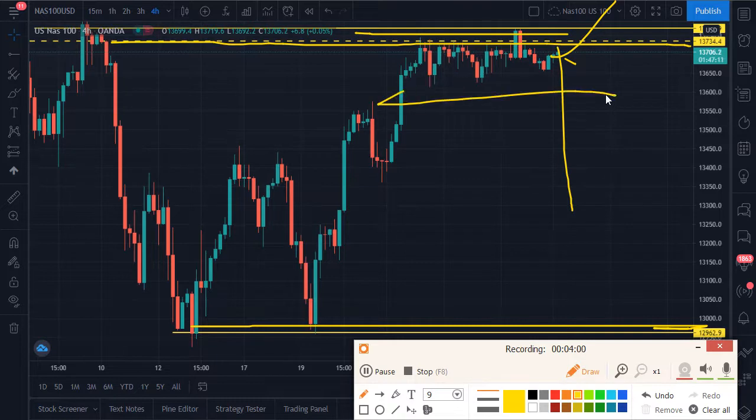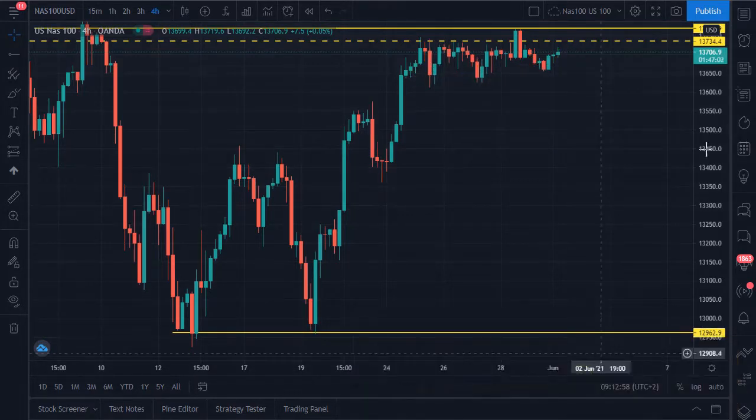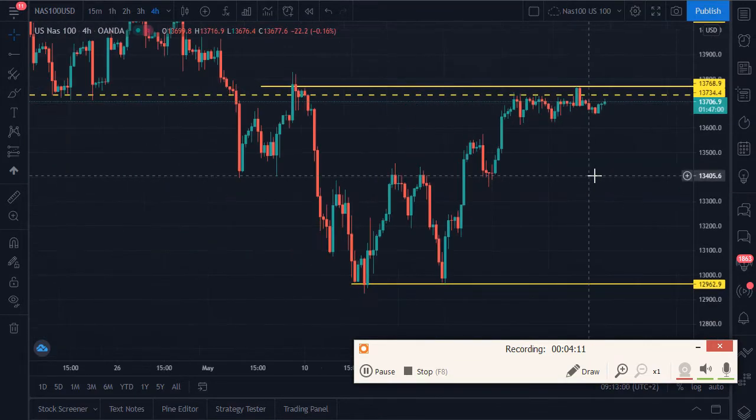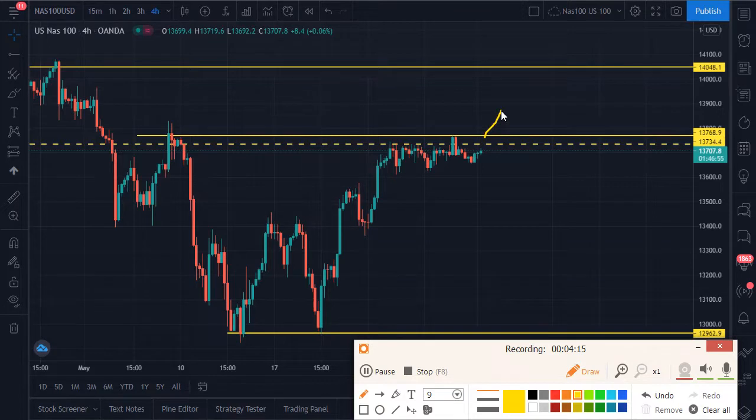So the best thing is to wait, because the market is actually consolidating. It's easy to lose around these areas, around this zone. So the best way is to wait for the market to give you a clear move. If we see something like this, if the market can break this area, that's where we're going to say now it's time to buy.